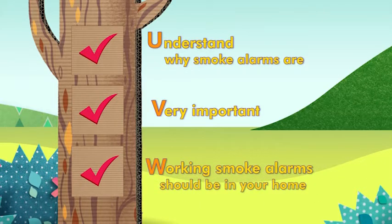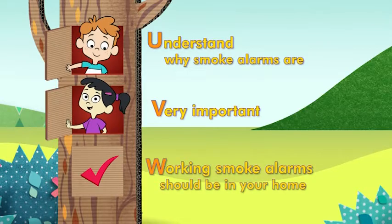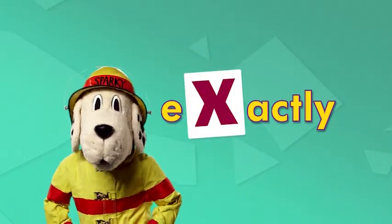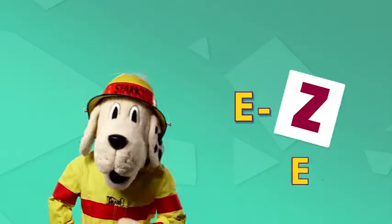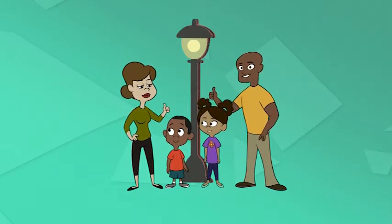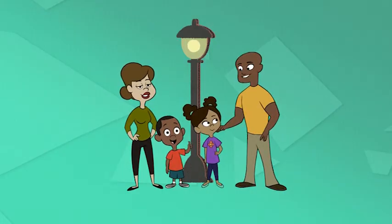Working smoke alarms should be in your home to keep you safe. I have a smoke alarm. Me too. I have smoke alarms too. Exactly! And if the smoke alarm goes off, why, you know what to do. It's easy. When you hear the alarm, just get outside, stay outside, and go to your outside meeting place with your family.